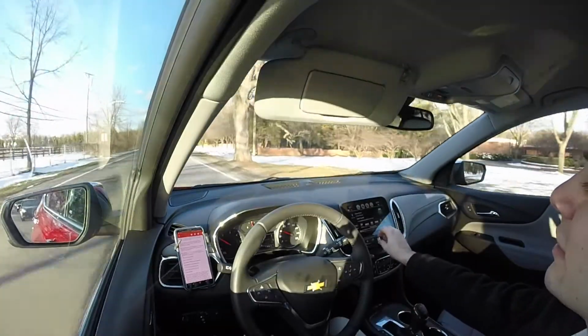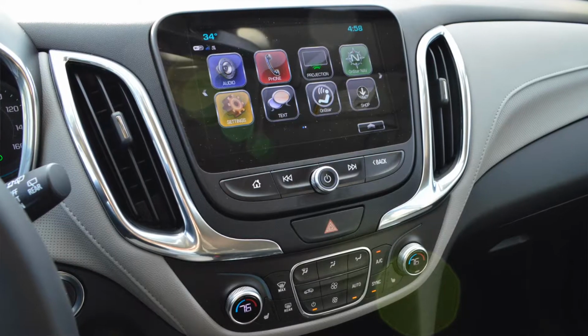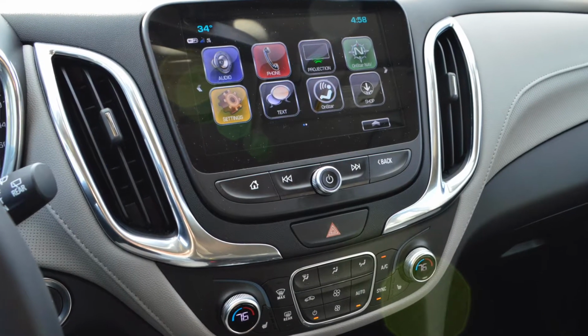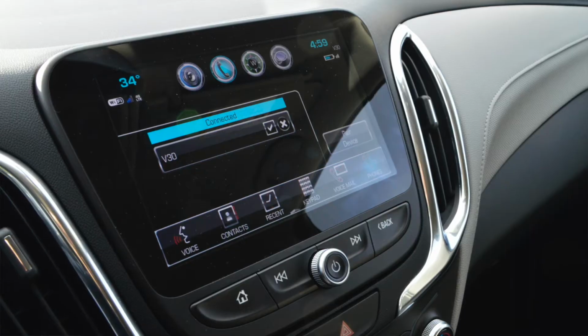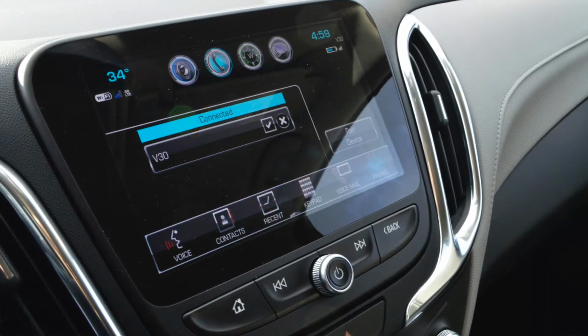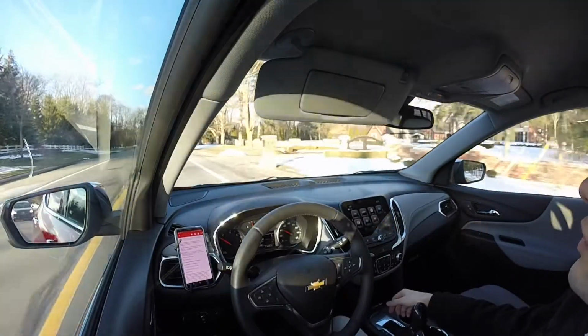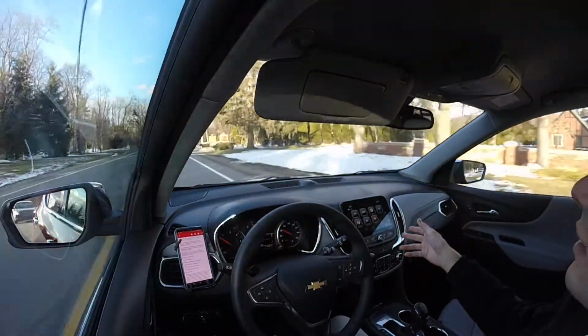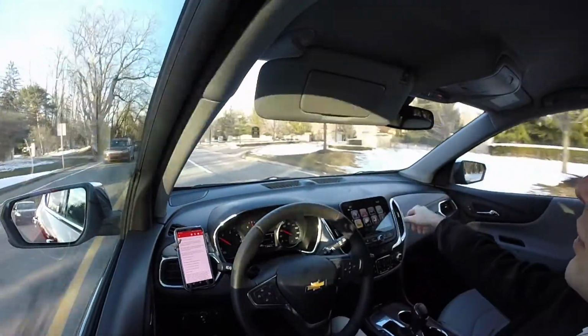But everything is controlled here on this touch screen system. So you have your buttons at the bottom to switch the radio, turn it on and off, of course turn up the volume, but then there are these other buttons on the screen. You can connect your phone, you can do the OnStar, and then if you scroll over, you can actually do the Chevy MyLink. There's some podcasts, the Wall Street Journal. You can go for iHeartRadio as well.